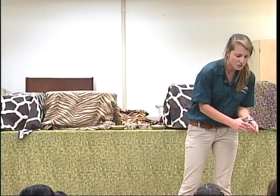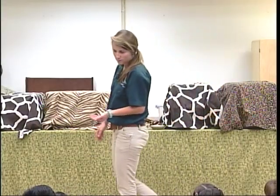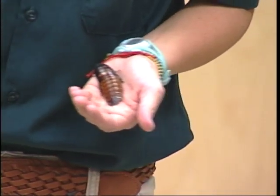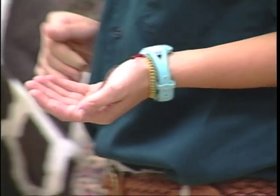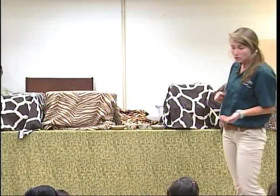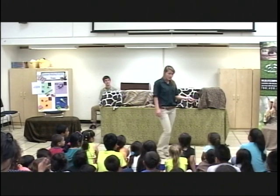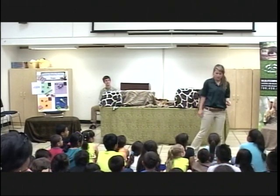Now, do you guys think when I touch this cockroach, he can feel it? You don't think so? Can you guys feel your skeleton go like this? Can you feel your spine? Yeah, we can feel that. And this cockroach can feel it too. His exoskeleton is a part of his body, and he's got nerves in there, and he can feel it when we touch him, even though his skeleton is on the outside.